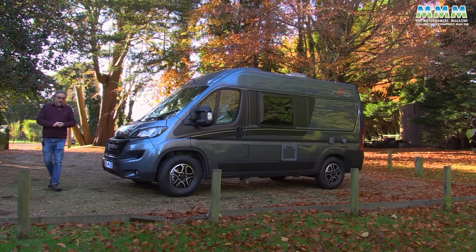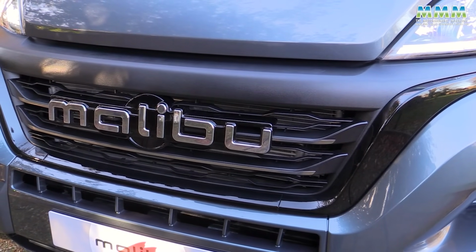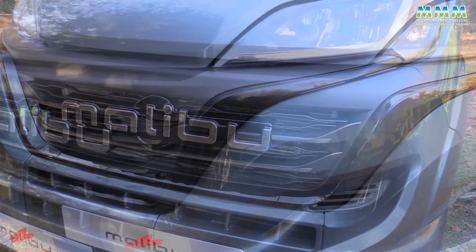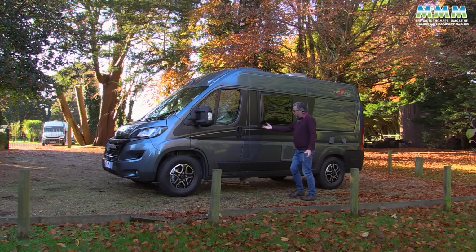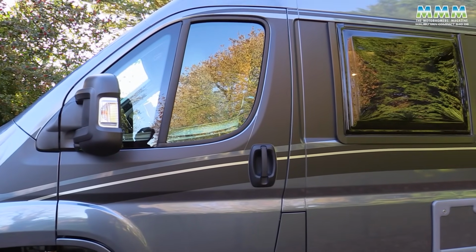Well, it is a very smart looking campervan, isn't it? Starts with this bold Malibu chrome branding on the front and these black highlights on the grille, all part of the style package. The alloy wheels, they're a £790 option, but I can't see many people going without those. And of course, you've got the typical Malibu graphic scheme, which suits the van very well, I think.